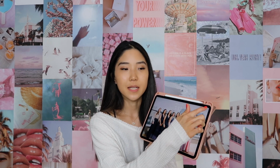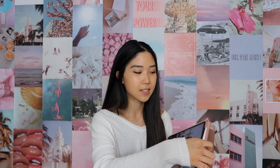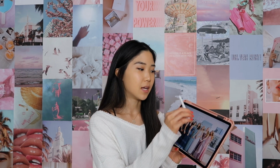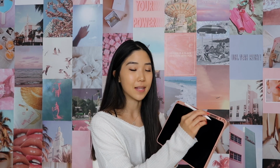I also love this one because it comes with the Apple Pencil holder, and some iPad cases don't come with Apple Pencil holders, so I definitely make sure that yours does because I think it can be really helpful. I know some cases have them on the side, but I would recommend getting one that has one at the top because that's how your Apple Pencil charges.